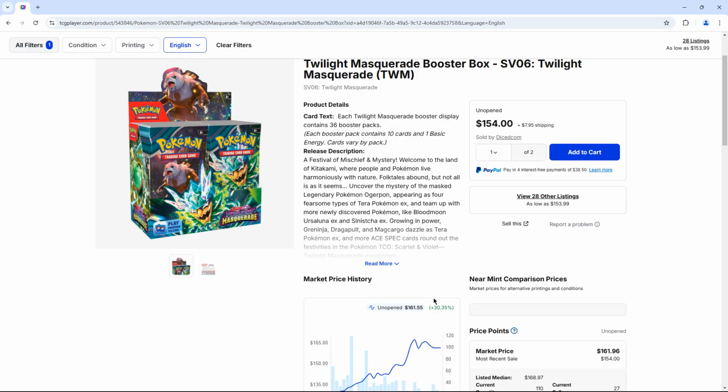Like, the chances that Surging Sparks gets reprinted before Twilight Masquerade, I think, is unlikely, because usually, as we've seen how they do reprints, they reprint sets by how they release. So with that taken into account, if they're going to reprint booster boxes in some of these sets that are very expensive, I think Twilight Masquerade is going to be one of them. So just at its price point right now, I'm putting it last because if Pokemon does reprint any booster boxes, I think Twilight Masquerade is going to be up there because it is the most expensive one.